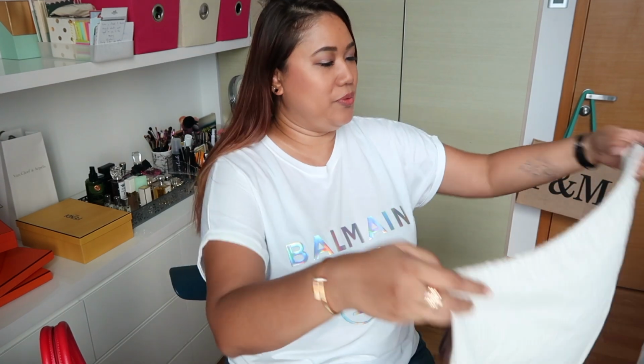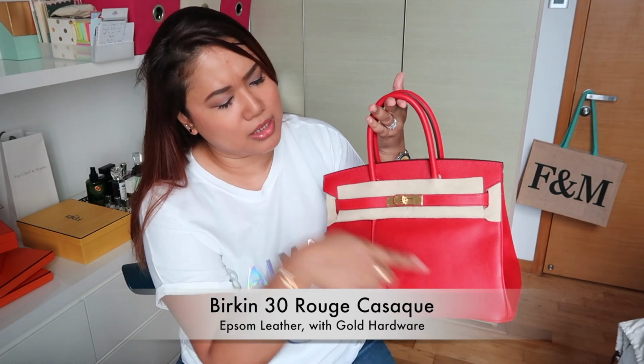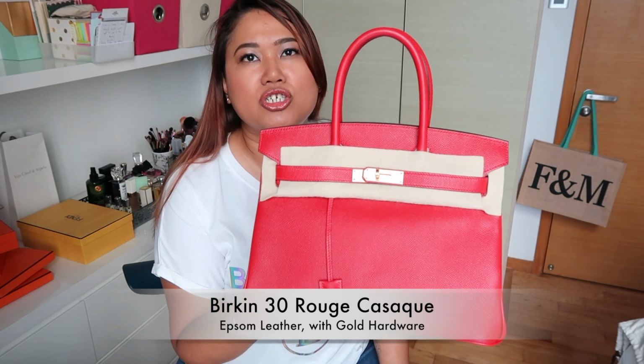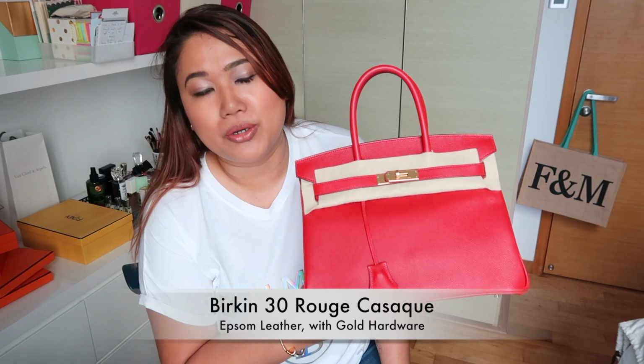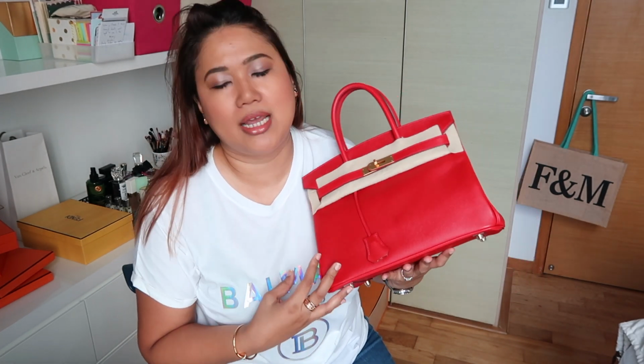So let me break it down for you in terms of the name of the bag, because it's quite a long name. This is the Hermes Birkin in size 30. So it is 30 centimeter. I probably should know how that's calculated, but this is the size 30. It is in the color Rouge Casaque. I should also probably already know that, but it's rouge something. It's a really beautiful, vibrant red color. Hermes does this thing with colors where there's so many different shades, probably like 50 or 100 shades that you can choose from, greens and blues and grays, but I felt like this color was just the color that was made for me.